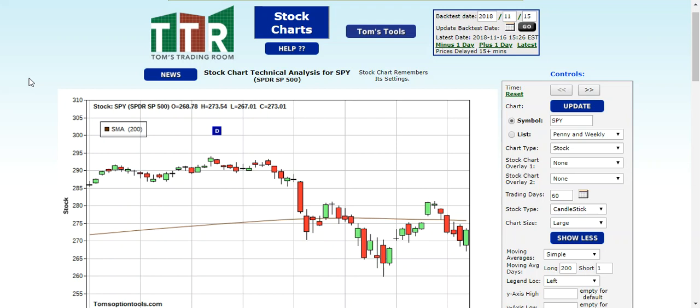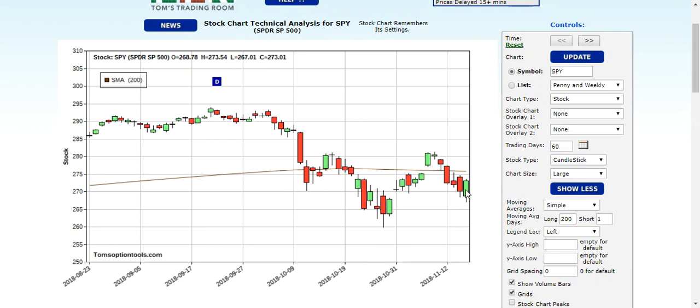I want to go into the weekend with a quick candlestick chart observation on the SPY. What we're looking at here is the SPY as of November 15th, yesterday. I'm looking back 60 days just so that I can blow up the view enough that you can see this 2-day pattern. This can be considered a piercing pattern in that yesterday's bearish day has been pierced with today's bullish reversal day.